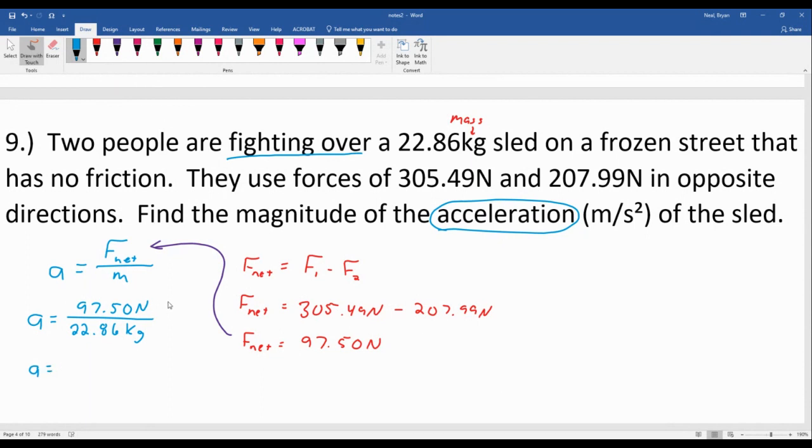Remember the units. The newtons are a combination of kilograms and meters per second squared. So the kilograms cancel, and we get meters per second squared left over here. Then dividing these, we get a little more than 4 1/4. And there we go.